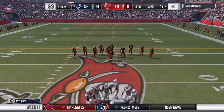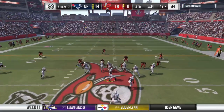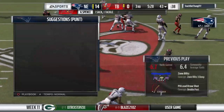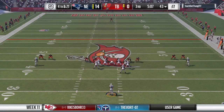So following the run, we'll see what they do here on 3rd down. They come out here in the I. Looking to throw. Under a heavy rush, and down he goes. Akeem Spence able to get him down for a loss of 11 on the play. And it'll be 4th down.